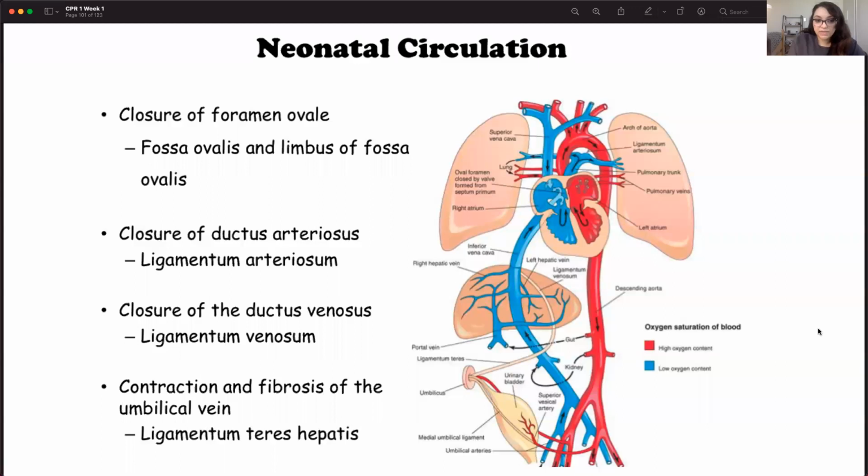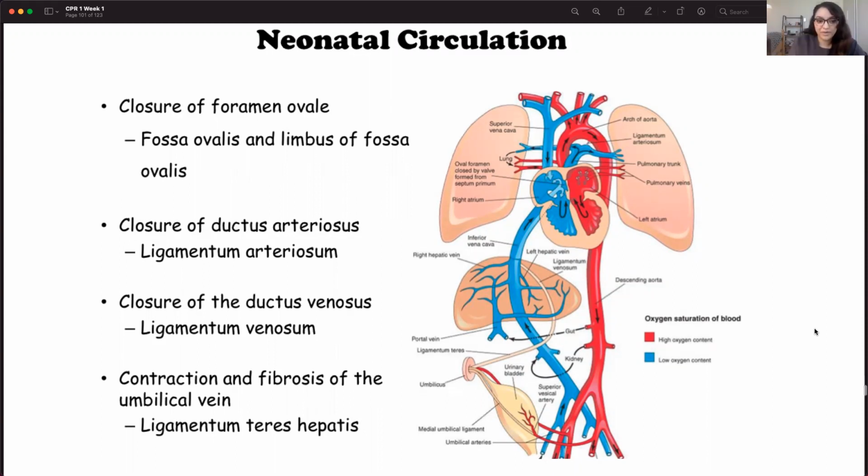So when we close that foramen ovale that's separating those two atria, that's going to give you the fossa ovalis and the limbus of the fossa ovalis. So that's the normal thing that's being derived from it. Closure of the ductus arteriosus is going to give you the ligamentum arteriosum. And there is a clinical correlate that we know about this one that is going to keep coming back. So make sure you remember them. For the ductus venosus, you want the ligamentum venosum to be present when the child is born. If not, then it could be a pathology. For contraction and fibrosis of the umbilical veins, you want that umbilical vein to turn into the ligamentum teres hepatis.